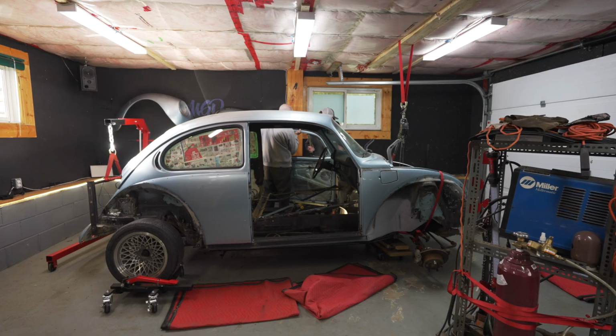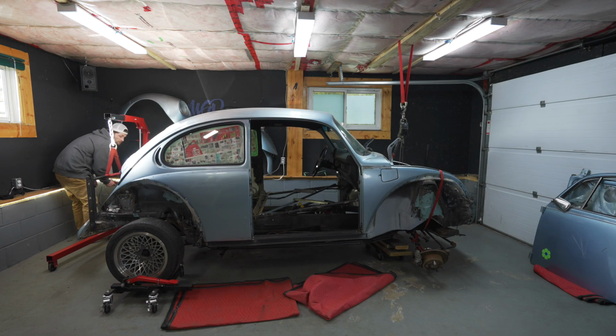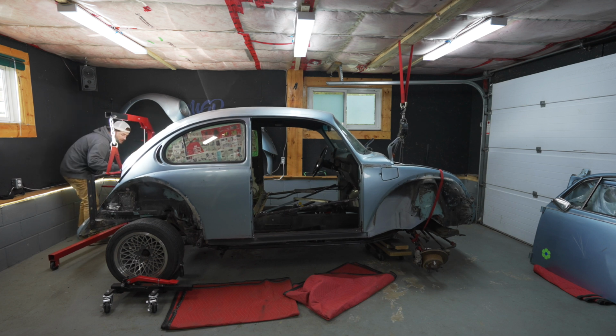With all the bolts out of the body, we can now separate the pan again and start prepping the pan for paint. It's time to at least make some of this car look good.